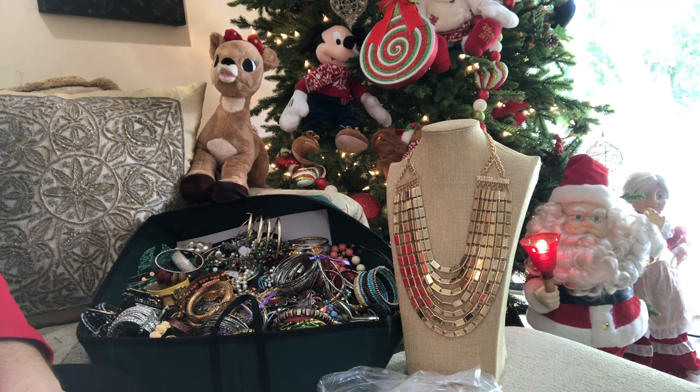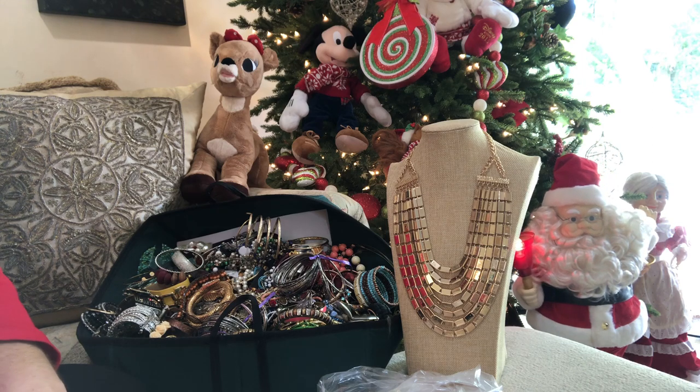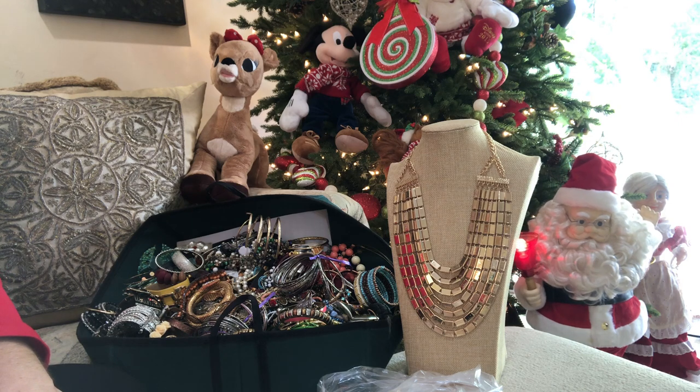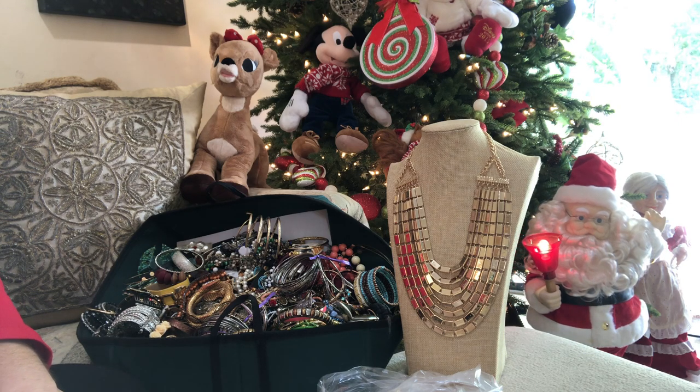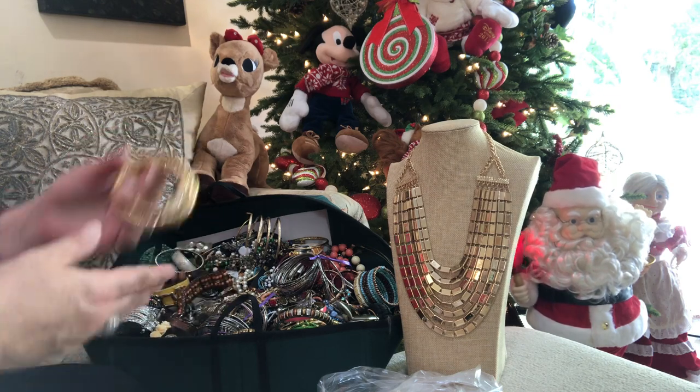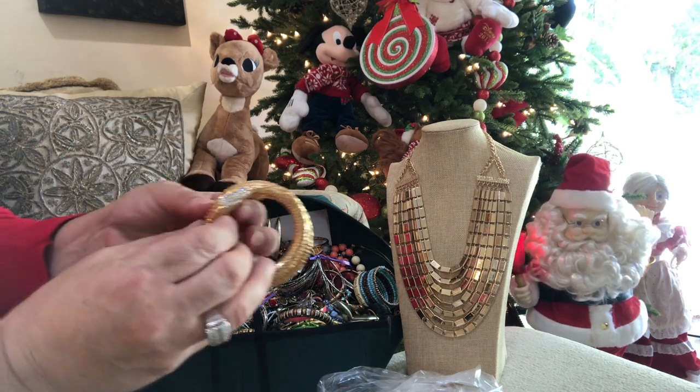It's just basically me picking out jewelry and putting them in bags to fill my orders. I'll be invoicing and sending out some of these orders today. But let's get right into it. I'm just gonna randomly pick some items.